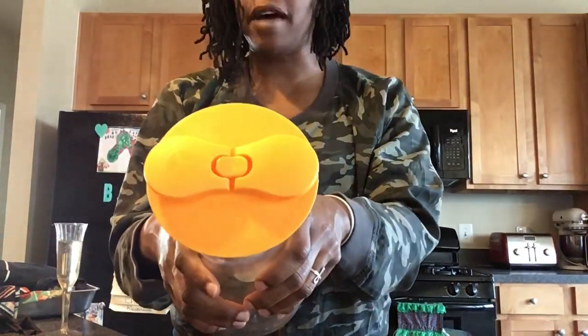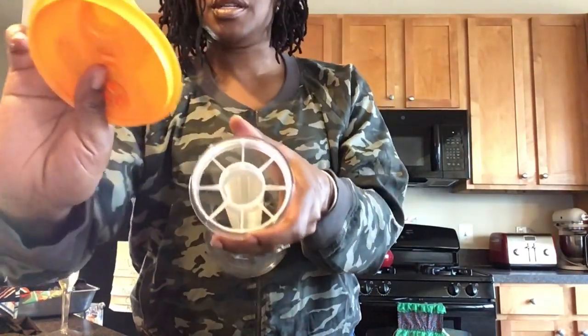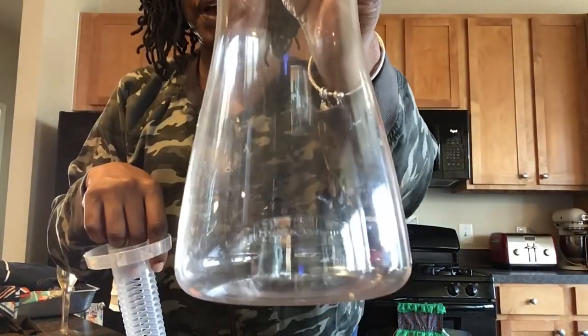But this is made by Rubbermaid. This does screw off. Oh, it actually doesn't screw off. It pops off. See, that pops off. And then this comes out. And again, this is a Rubbermaid carafe. Doesn't look used hardly at all.